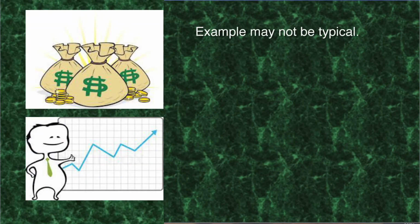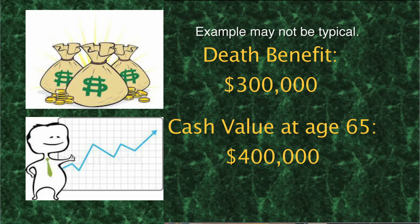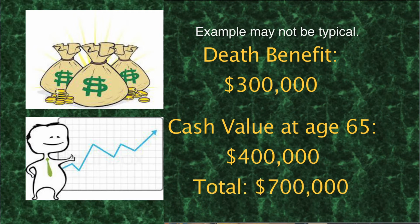So these illustrations for Joe show that he has a $300,000 death benefit, and also at his age 65, almost $400,000 available in cash value, which in this circumstance would add together for about a $700,000 death benefit. Now remember, these are just examples. They may not apply to every human being in any given circumstance. What if he couldn't afford to fund it right now? Well, he could put less in now and then put more in later. Are there trade-offs? Well, sure, there's got to be.